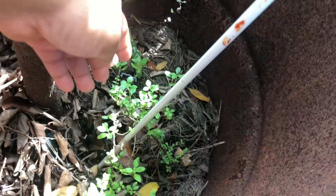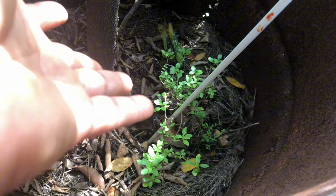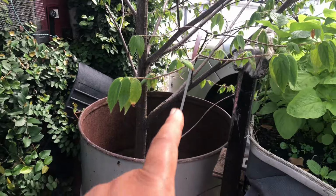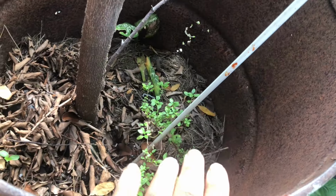I have a Cuban thyme. I'm trying my hardest to get this thing to grow, but I'm leaving it. It's alive. I'm leaving it. See what happens. Hopefully it grows out of there. That will be one of the major pollinator attractors, especially when in bloom. The bees tend to love the herbal flowers more than anything else.